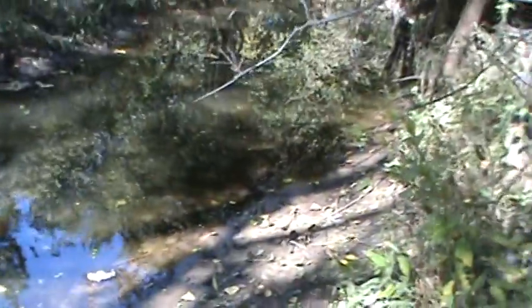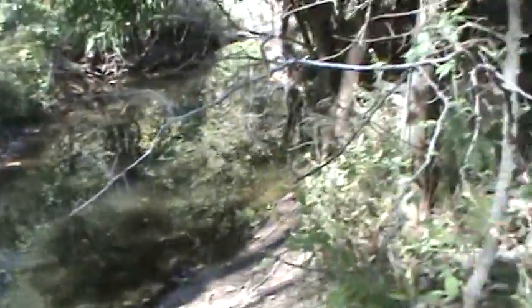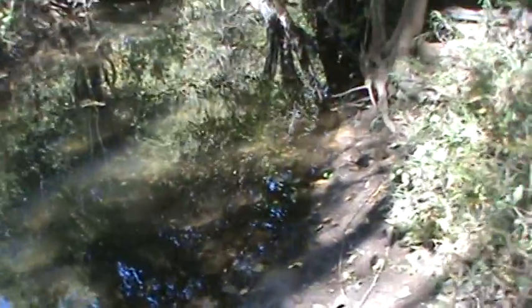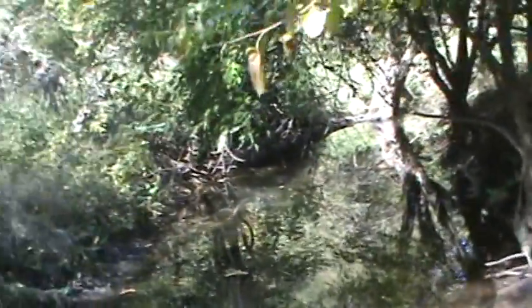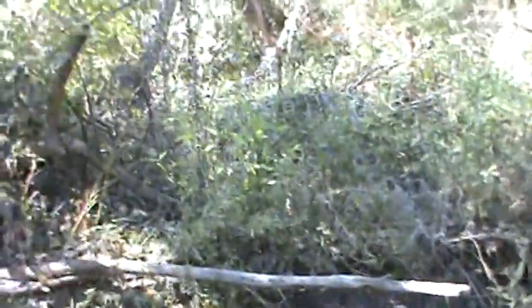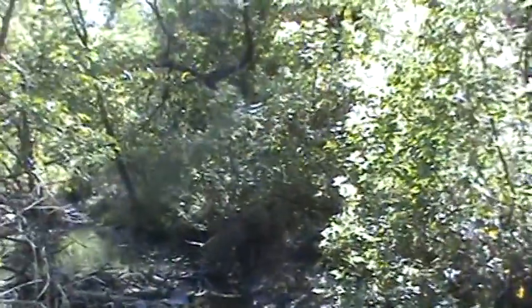Here's a stream that obviously goes to the lake in about 300 or 400 yards from this point. Just unbelievable deer habitat back in here. Again, this is Bureau of Reclamation land on this side. This is the lane for the access for these two parcels. This is private property right here to the south.